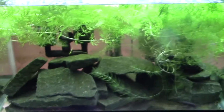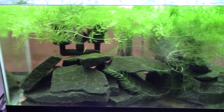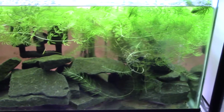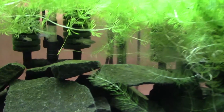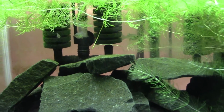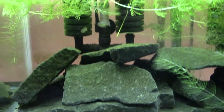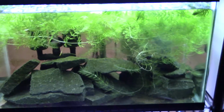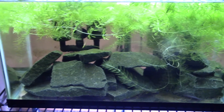We'll go up to the lace bracky tank, which is just ridiculous. The hornwort has just exploded in here. In fact, when I first got home, I was like, are there even any fish in there? They're doing great. They're in there. Everything looks good. I'm going to have to thin that out. I can't even see the fish. But again, no real algae problems.